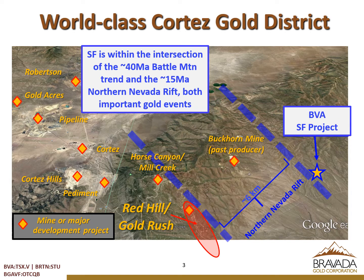So Bravada is located on the eastern side of the rift and has some of the same host rocks as Gold Rush, as well as the other deposits. And they're located a mere 6 kilometers away. So let's take a look at Gold Rush, because it's the closest analogy.